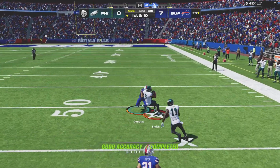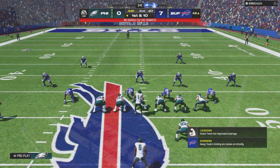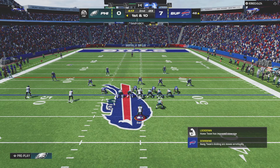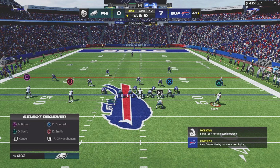Open man, that's Devonta Smith. And he'll be taken down, but not before they work it across midfield. So 1st and 10 now in Buffalo territory at the 48-yard line.